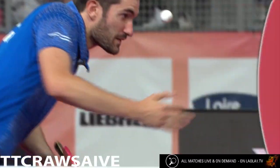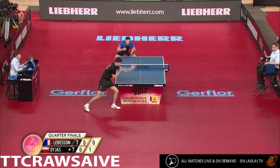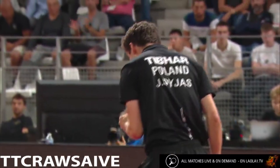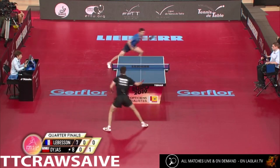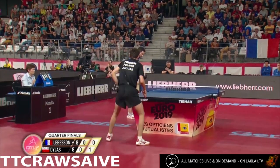LEBESSON went for the long fast serve, but it wasn't quite surprising enough. He misses the forehand. Nice flick though from DYJAS. 7-all, I think, separate these two. Lovely stuff, getting in the third ball, cross court. LEBESSON hanging in with a steady flick. DYJAS missed the opening side of the table. LEBESSON would have been in no man's land, but a positive receive helps him through. 8 apiece.